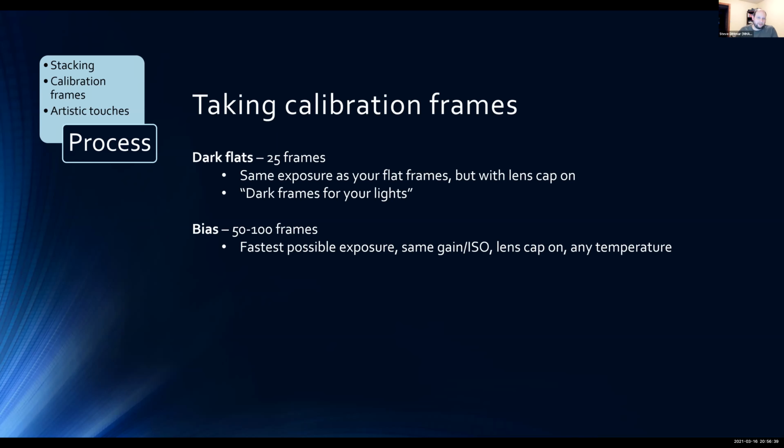Sometimes they're referred to as dark frames for your lights. I've also seen flat darks as the term. It seems to get used interchangeably.